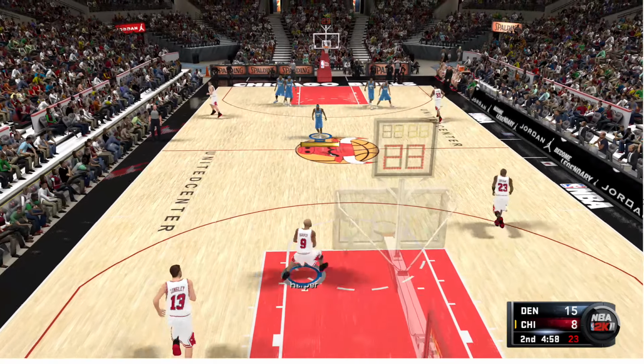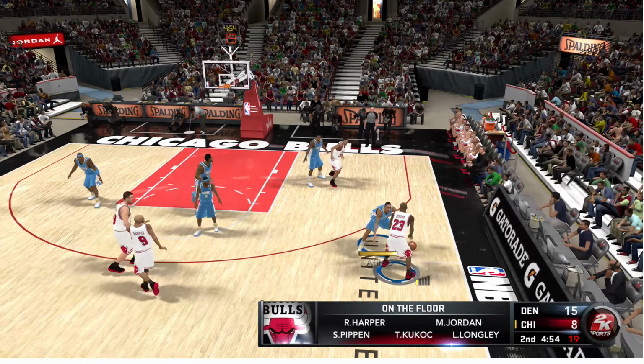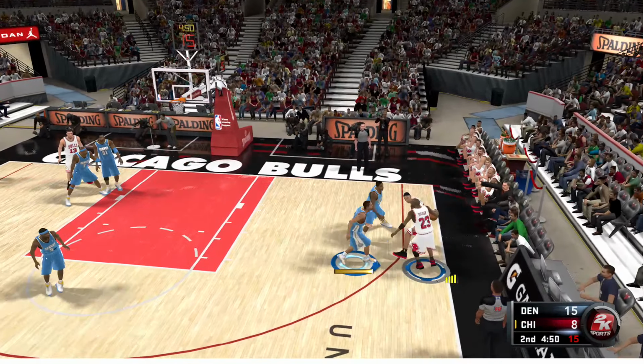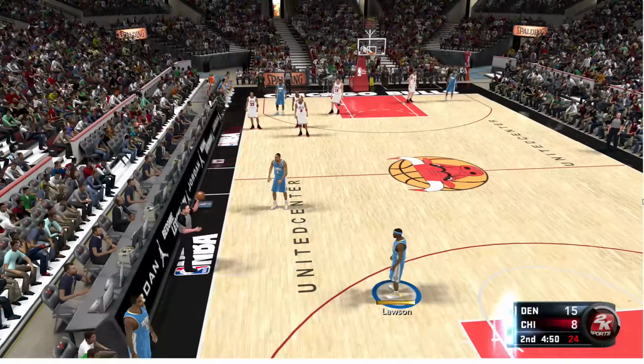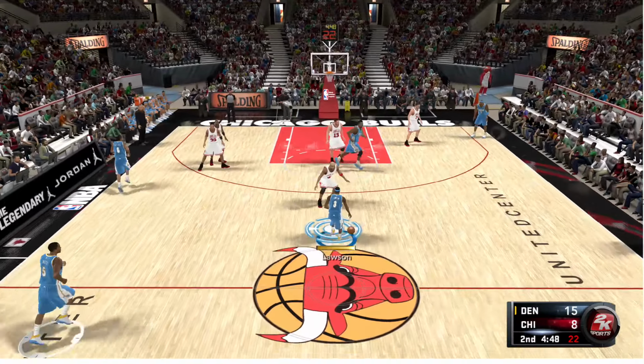Here's Harper. So with Rodman on the bench, this is Phil Jackson's lineup. They've got Michael Jordan, Longley out there with Tony Kukoc, then there's Pippen and Harper. And it'll go the other way. The Bulls turn it over. The line's there for a reason, young fella. Stay in the game. The Nuggets leading by 7.